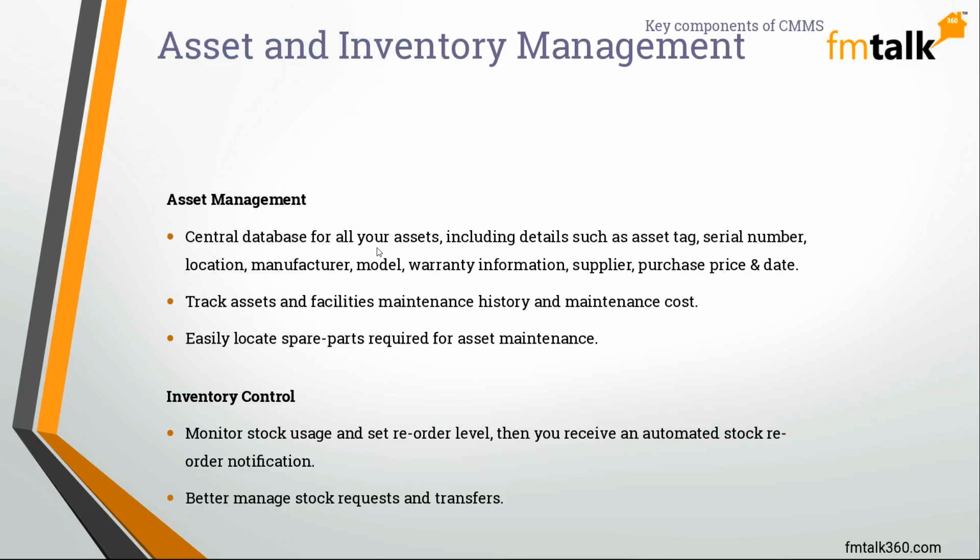How does this work? With the CMMS system, you can have a reorder level configured in the system for every spare part and every stock you have in your store. And you can receive automated alerts when the stock level has reached the minimum set reorder level. And again, it can even assist you in reducing costs on inventory aging.